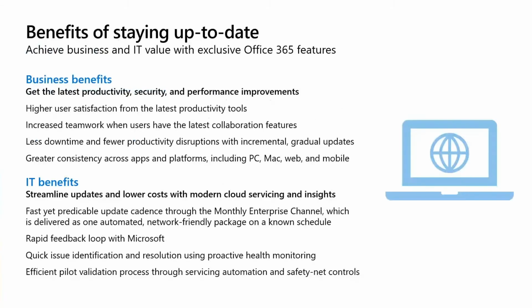So let's talk about what the key benefits are of staying current on all of your Office updates. Well, for your users, it's about getting the latest set of features, security patches, and quality fixes. This really gives them the best productivity tools that they can leverage to get the best output for their jobs. Now, from an IT admin perspective, this gives you lower downtime.